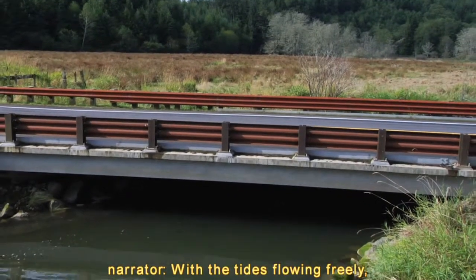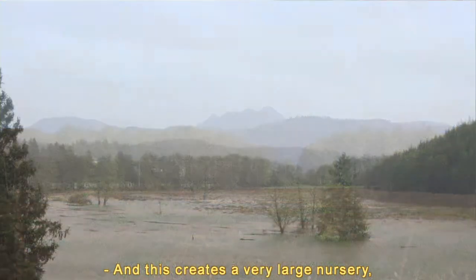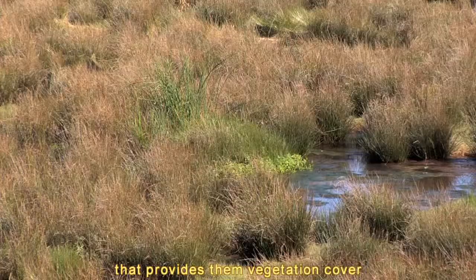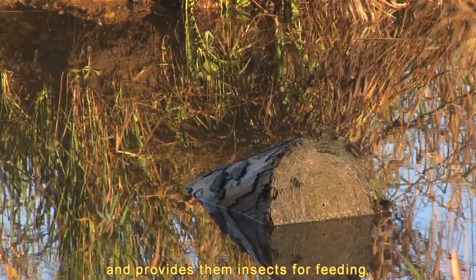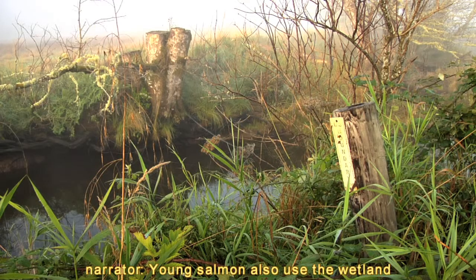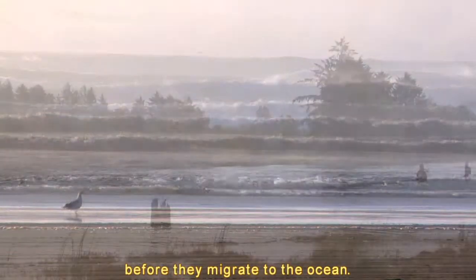With the tides flowing freely, the wetland floods twice a day. And this creates a very large nursery, rearing ground for young fish that provides them vegetation cover to hide from predators and provides them insects for feeding, and it's very valuable. Young salmon also use the wetland as a place to adjust to saltwater before they migrate to the ocean.